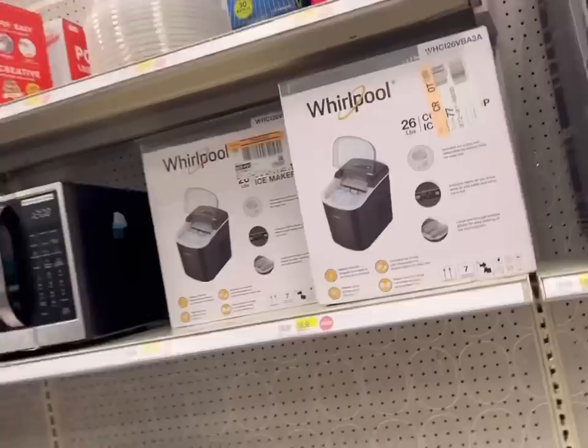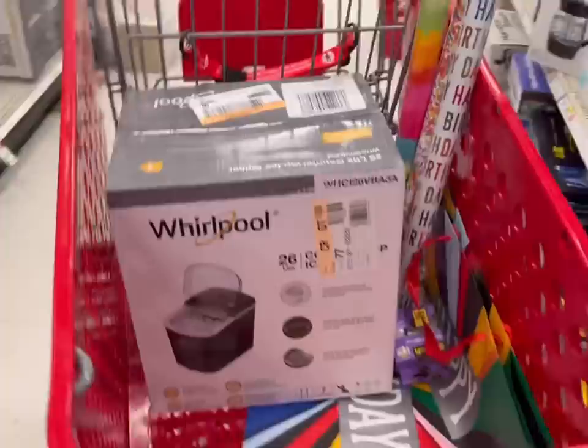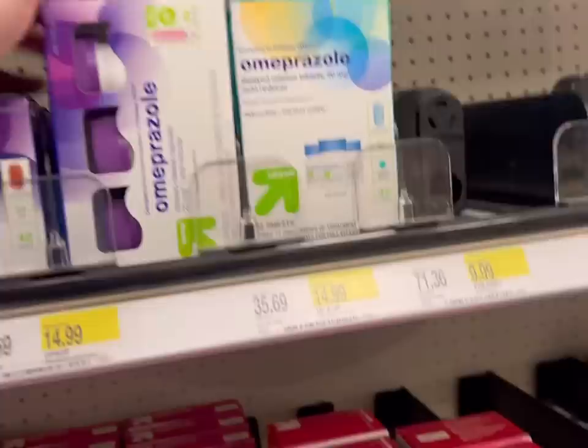This is hilarious, but Zoe has asked for an ice maker for her birthday. She wants an ice maker for her bedroom so she doesn't have to walk all the way downstairs to get ice. While I'm at Target anyways, I need a few random things that Wegmans did not have this weekend.